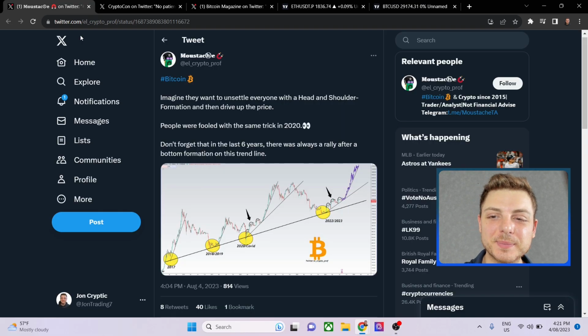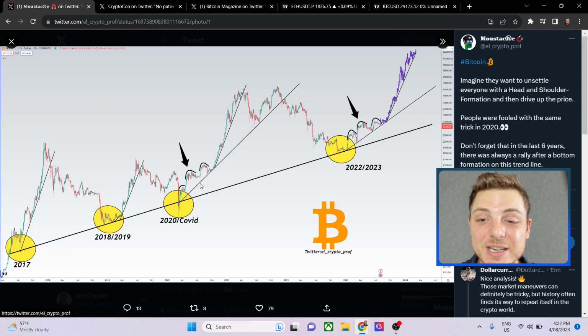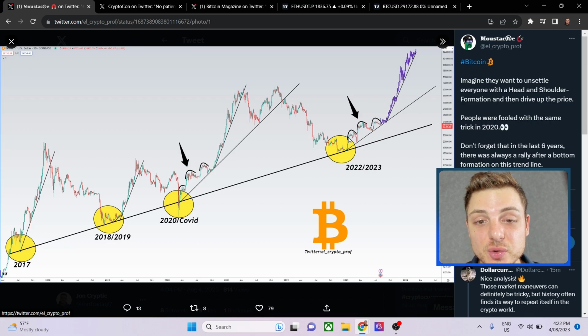Let's begin with the crypto news. Bitcoin, imagine they want to unsettle everyone with a head and shoulders formation and then drive up the price. People were fooled with the same trick back in 2020. Don't forget that in the last 6 years there's always been a rally after a bottom formation on this trend line. You can see right here how we've got the exact same head and shoulders slightly tilted to the upside, and we've also got it happening right now.